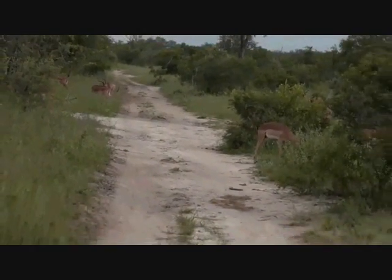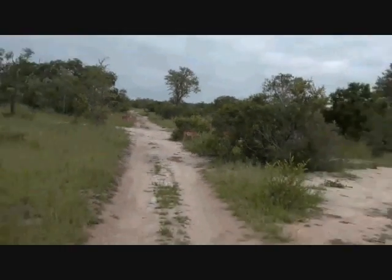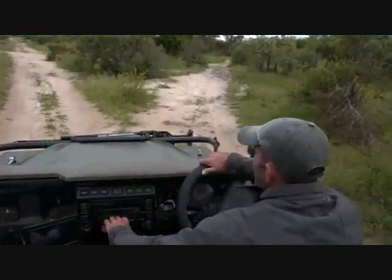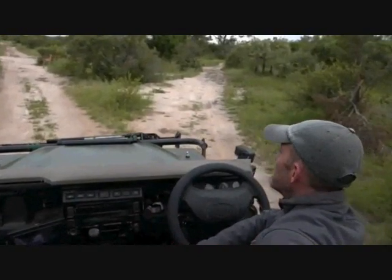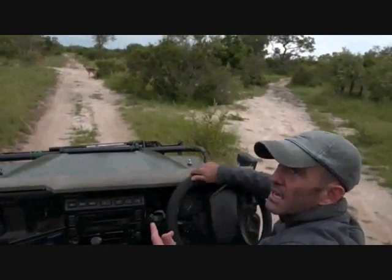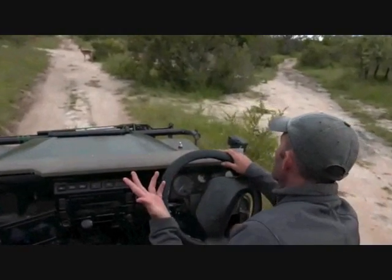Their differences, though, are that we don't actually get deer in Africa at all. We get antelope, and the antelope are slightly different, and the most obvious difference is that they don't lose their horns. So those horns are permanent, whereas a deer gets antlers, and they fall off every year.